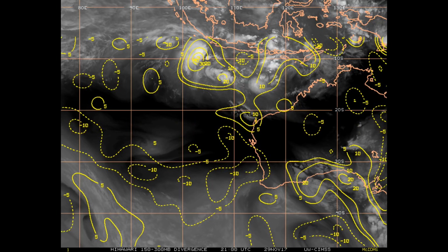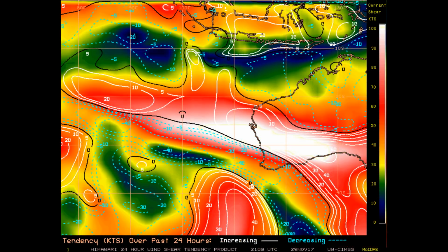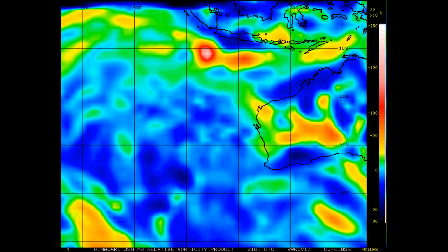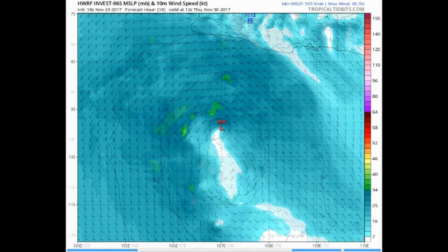The upper level divergence, you can actually see 3 areas of interest. Here's the latest wind shear. And in an earlier update I mentioned about whether it could track towards Darwin. The shear tendency, which is a look back at the last 24 hours, 850 millibar vorticity, you can see Tropical Cyclone Dahlia, the red, the pinkish bright, and 95S could even be absorbed by Dahlia.